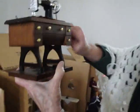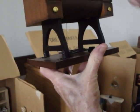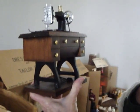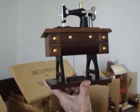Now, Norman, watch it. The pedal, the foot pedal goes up and down. Oh. This wheel turns, and that needle goes up and down. Wow. All 3 pieces. That was from Joanne Fabric. But anyway, that was.